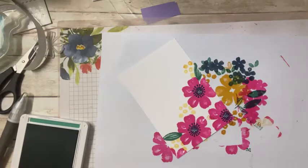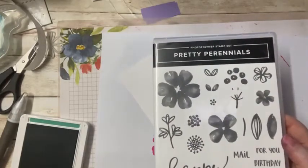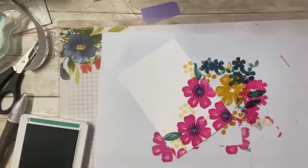What stamp is this? This is Dina Rico's $1 Million stamp. Pretty Perennials. After I said I don't need any more flowers, how many flowers can one person have? And I've bought this. Because I just had to. It's so pretty.